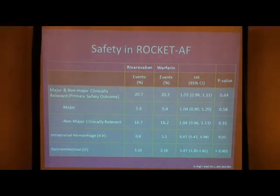When we look at safety in this trial, we see very similar things to what we saw in RE-LY. There were very similar rates of major and non-major clinically relevant bleeding, so that primary safety endpoint. Again, we saw an increase in gastrointestinal hemorrhage with this agent, accompanied by a decrease in intracranial hemorrhage.